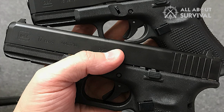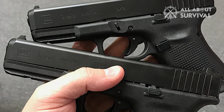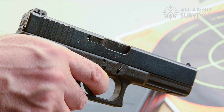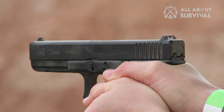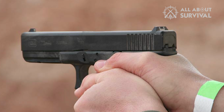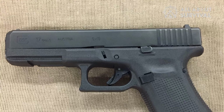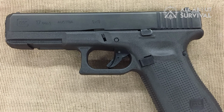Furthermore, the slide on the Gen 5 is smooth and offers a decent grip and texture. Even with sweaty hands, it is not that difficult to cycle the handgun. The finger grooves on the slide ensure that the hand does not slip. However, it would have been even better if Glock had added front slide serrations. Again, it could be my personal preference, but I believe it makes the gun even easier to load.